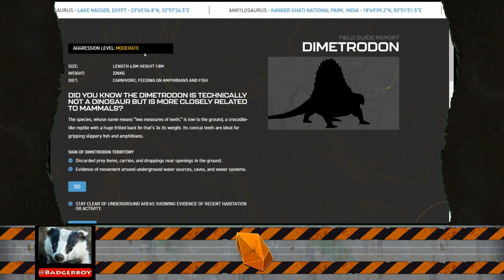Sign of Dimetrodon territory. Discarded prey items, carrion, and droppings, near openings in the ground, and evidence of movements in underground water sources, caves, and sewer systems. So this seems to be referencing the sewer crocodile thing, the myth that goes around in, like, New York and everything. Personally, I know it's outdated and doesn't make much sense, but I like it. I think it's pretty cool.